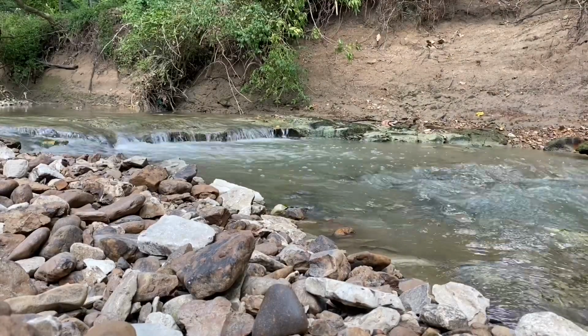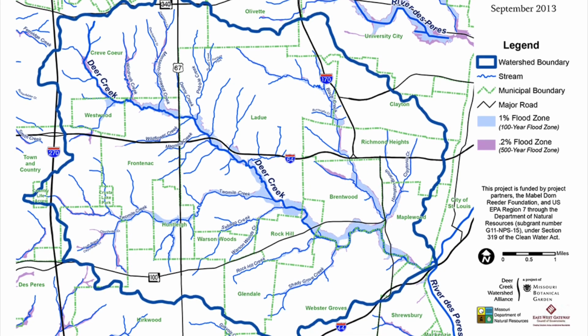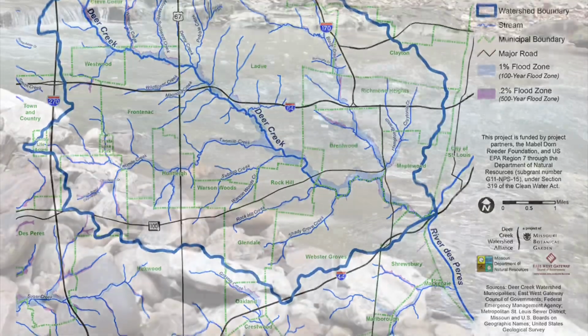Deer Creek is a volatile urban creek that takes in the polluted water runoff from nearly 24,000 acres of watershed in St. Louis County.